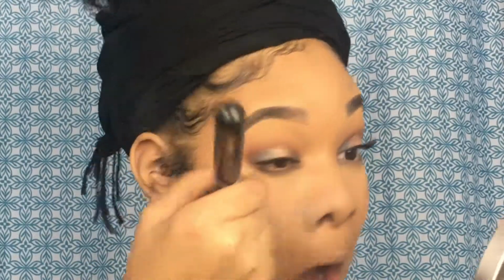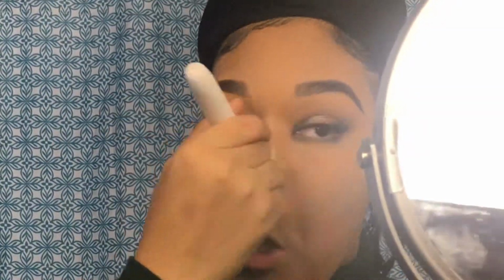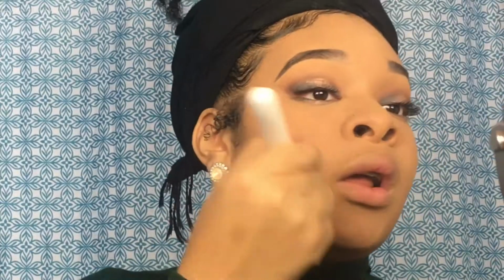I'm going to be going back in with this Elf powder, and I watched a few videos and I took note of not to bake with this powder because of how white it is. It's translucent, but it still has that white cast. So I'm not gonna be baking with it just to be on the safe side. So I'm just gonna be dusting it underneath, and then taking this other brush just to dust it away. And even in that small amount of time, you can see a little bit of lightness.